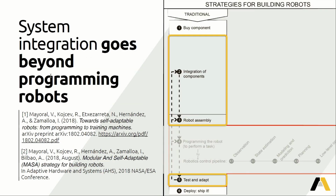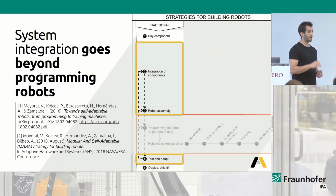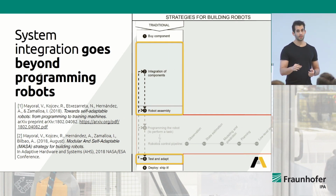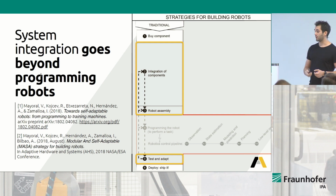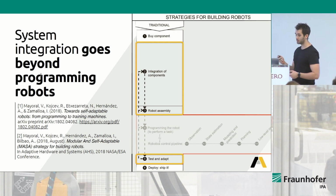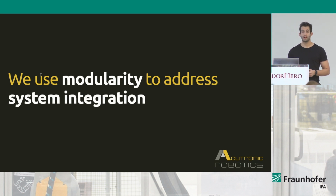But honestly, our experience is that system integration goes way, way beyond simply programming the robot. I mean, according to some studies and statistics, roboticists, when it comes to fixing a real application, use about 70% of their time resources on actually system integration, dealing mainly with the hardware and the software interface. And they do it over and over and over again for each one of the projects they have to tackle. So we ourselves basically started this modularity journey to address this particular problem.